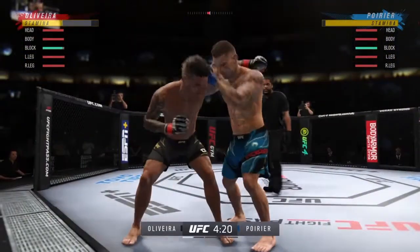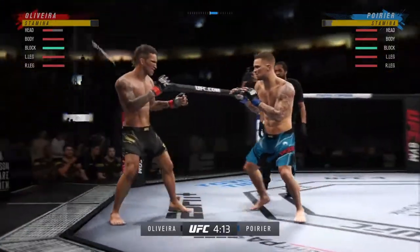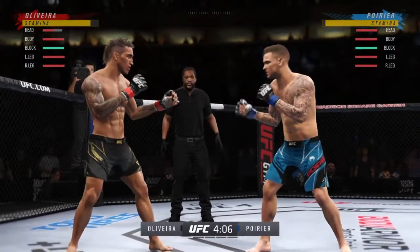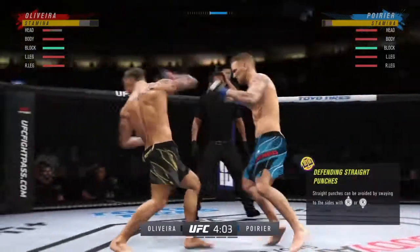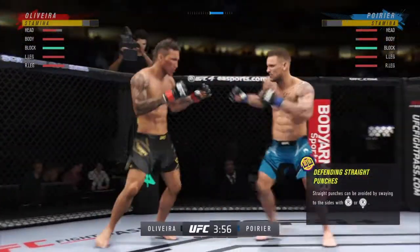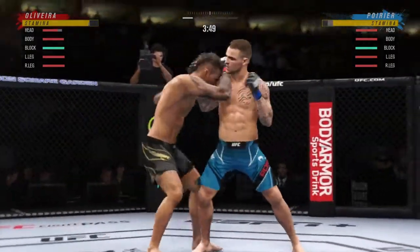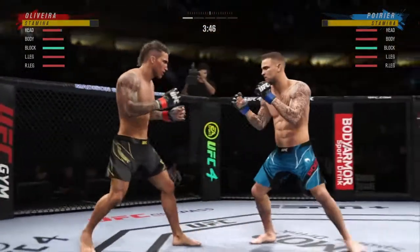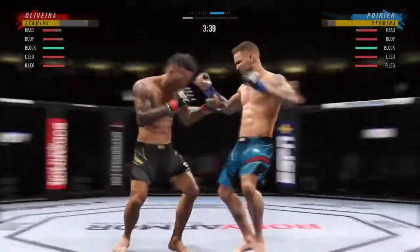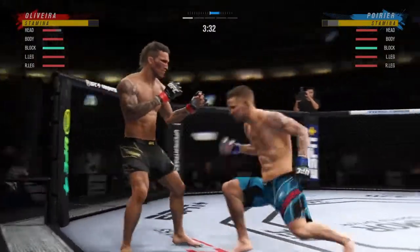Oliveira doing the right things defensively. And there comes the separation now. Poirier does a better job when he's the guy going forward. Oh, big hook. That'll sting. Wow. A single collar tie. A right punch followed by a left there by Dustin Poirier. Nice job by Dustin Poirier there.